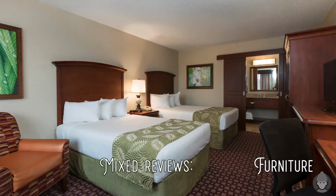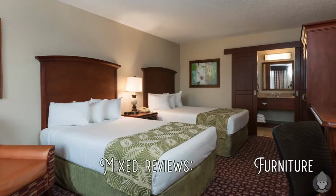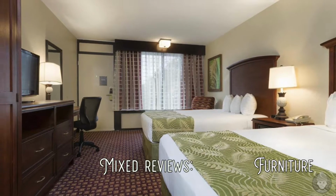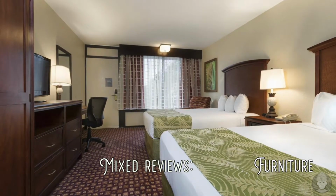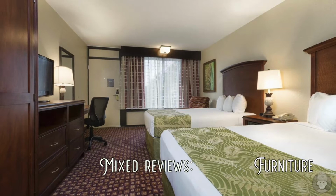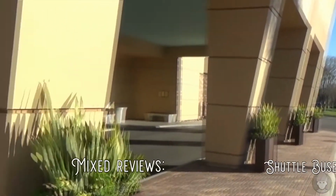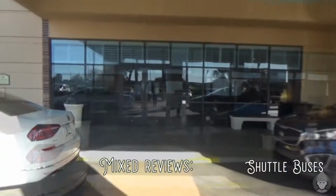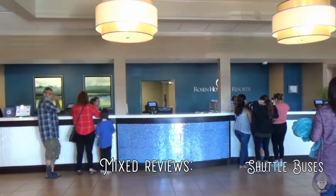The rooms are well received at this hotel, but I should say that a few guests felt that the furniture was a bit dated, and unfortunately, as already mentioned, quite a few people had commented on the effective but nevertheless noisy air conditioning units. I did see some people complaining that the shuttle buses were very busy, but I can't help but feel that at this price point, and given that the shuttles to Universal are free, the expectations haven't always been realistic here, in my opinion.